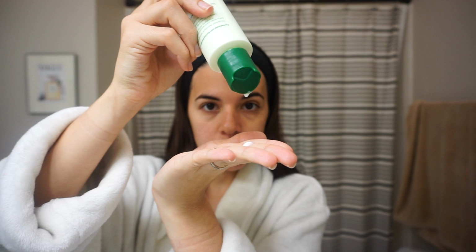And it's very milky. Very milky. And you don't even need that much, which is the case really for all the products that I'm about to show today. And it doesn't foam up, like I said, but it really does clean the skin. So I'm just gonna go around it.